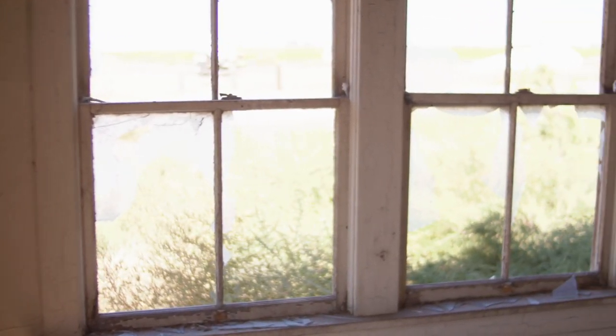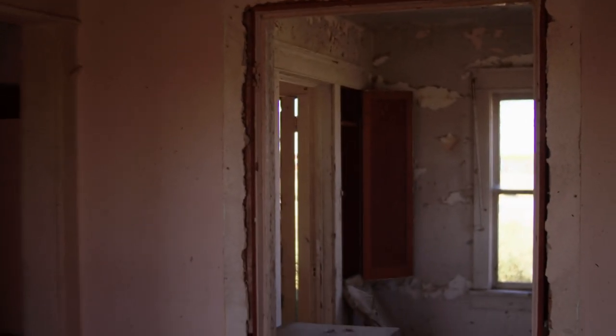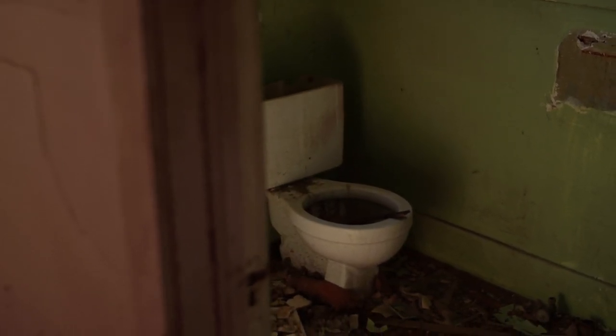We get inside and there's a little notebook for people to sign, which is pretty cool. We wander around for a bit, getting shots of the broken windows, the sink that's now a makeshift bird's nest, as well as shots of the bathroom.